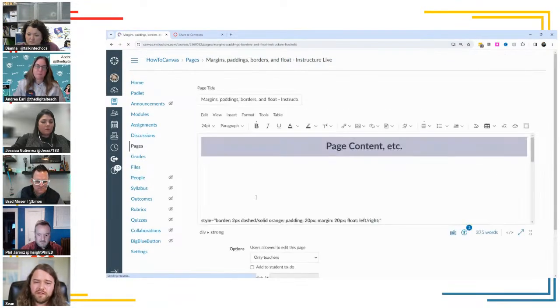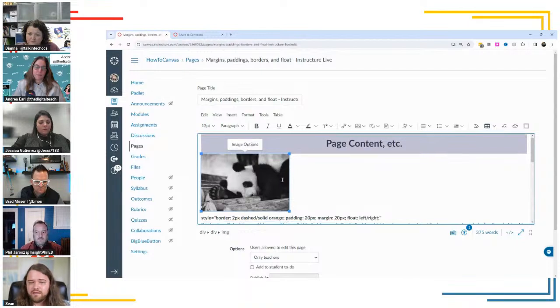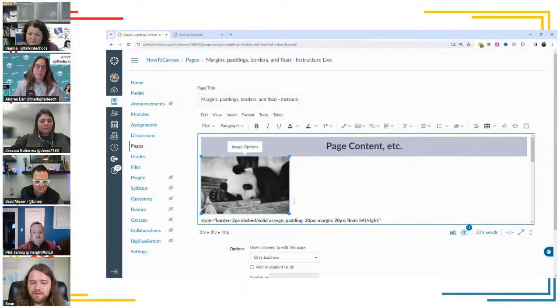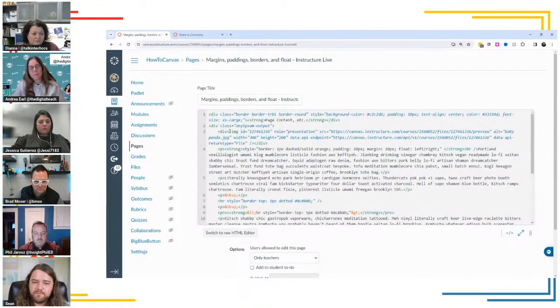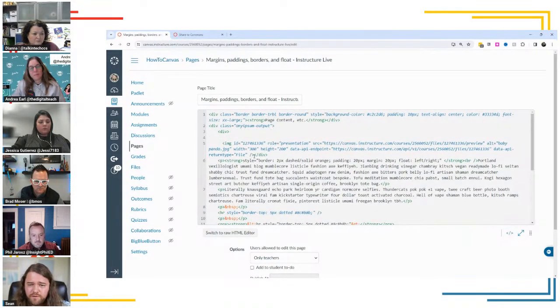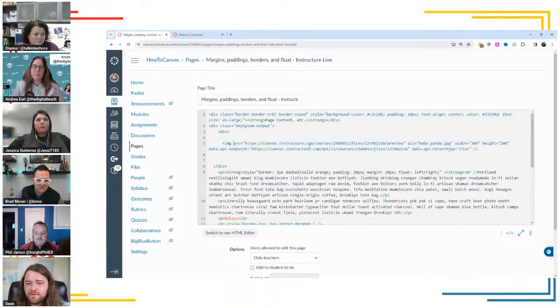I have this image right here, and this is what a lot of our pages look like. You drop an image, and then the text goes right underneath it. But maybe you want a border. So I'm going to take this style, copy it right here, and put that into the image that I have. I'll put in a few spaces just so that we can see that this is my image, that panda. It's IMG. Canvas puts in some filler, so for the sake of clarity I can delete some of these. I'll delete the alt text, maybe keep the width.